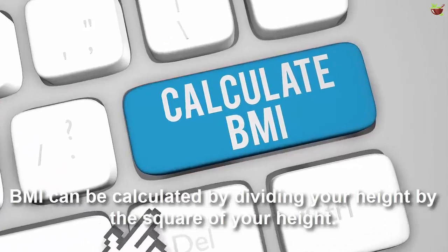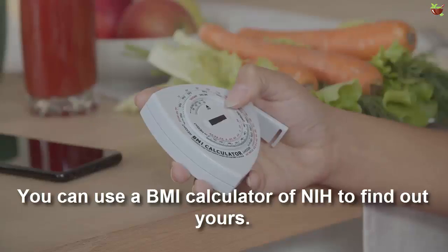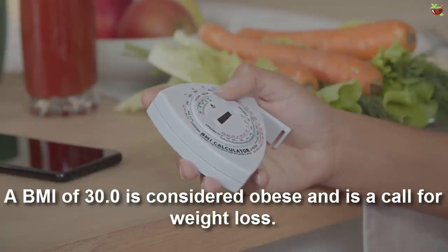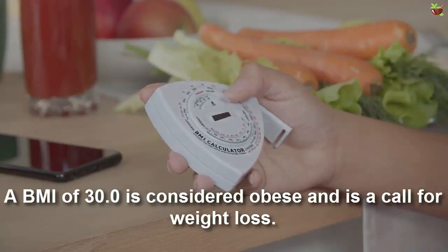First, BMI can be calculated by dividing your weight by the square of your height. You can use a BMI calculator or NIH to find out yours. A BMI of 30.0 is considered obese and it is a call for weight loss.